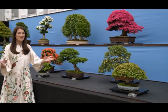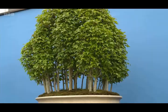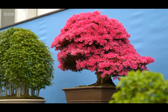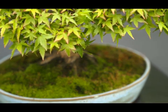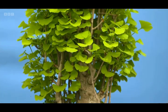Finally, we find ourselves in Japan with this incredible display of bonsai. I mean, they are just mesmerizing. Look at the rhododendron, how much flower is packed into that. And there are some misconceptions about growing them. They are outdoor trees, they're not houseplants, and many people actually keep them indoors, but they go outside.